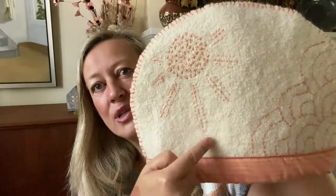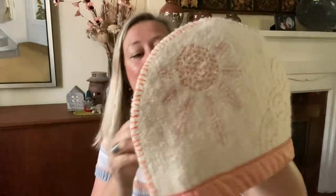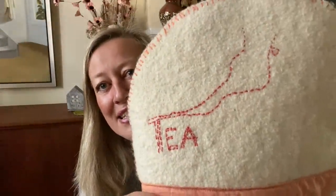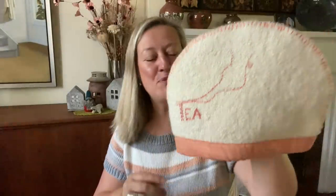I did go back and do a little bit of stitching here because you couldn't see the rays that well. And I finished tea on the back like that in a kind of whimsical sort of way, as if it was, you know, like vapor from a teacup.